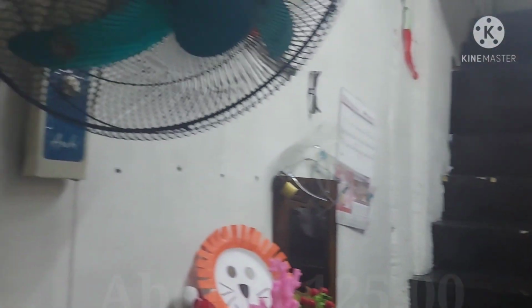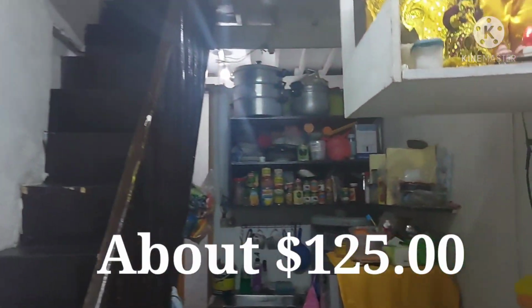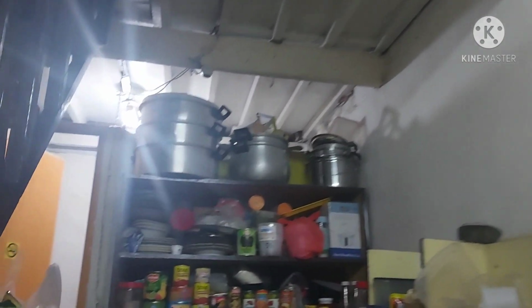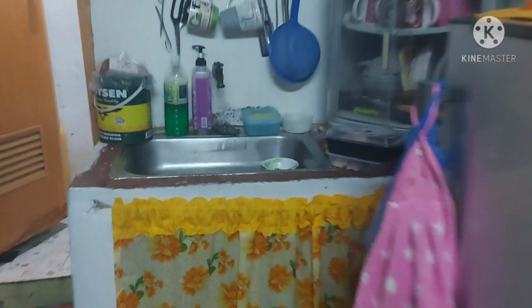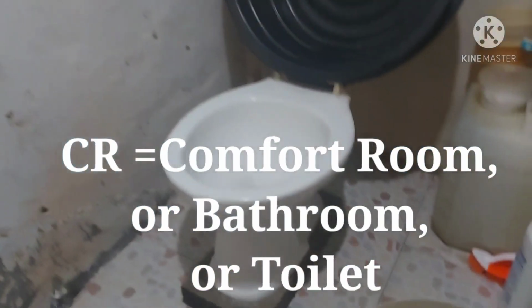Now here's a place that goes for 6,000 pesos a month, and it's a little bigger. It has a few more things in it, like shelving. Some places have shelves, some places do not, but it is an up and down. It has its own CR, which is comfort room. For any of you who do not know what CR means, that's how they refer to a bathroom or latrine here, a CR.